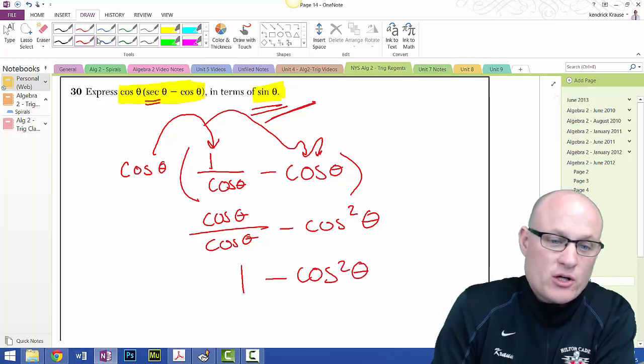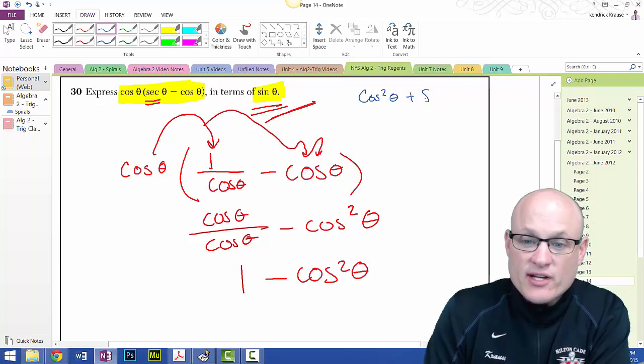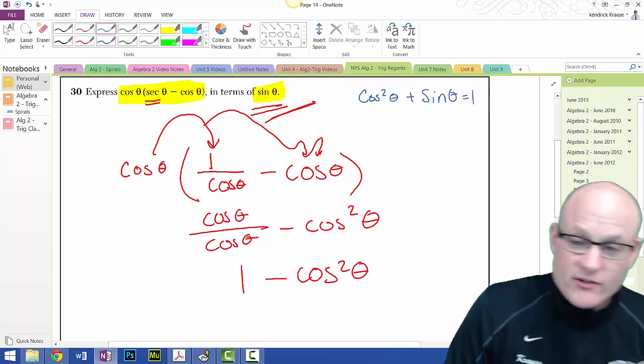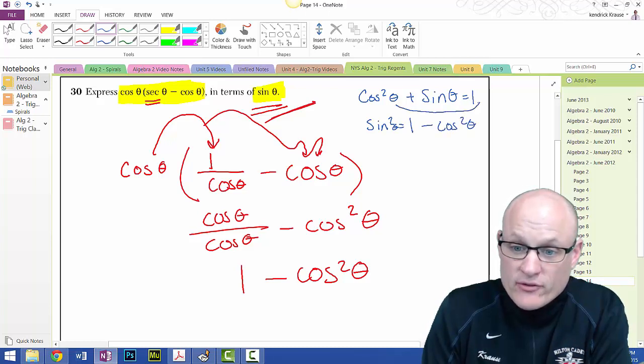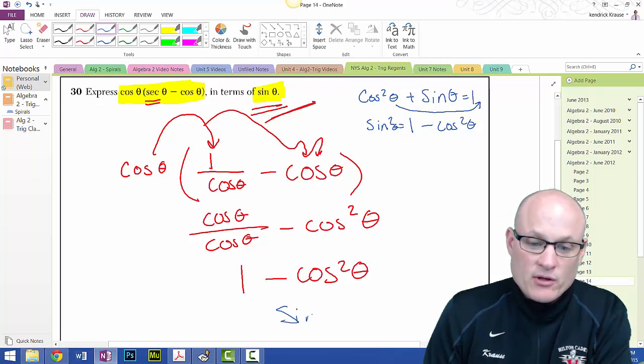Now, if you recall, the one key thing that you have to remember, cosine squared theta plus sine squared theta equals 1. From this, we can get sine squared theta is equal to 1 minus cosine squared theta by simply moving this over to here. And that's what we need. This is equal to sine squared theta.